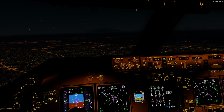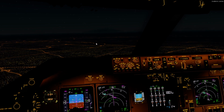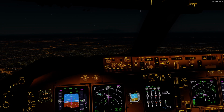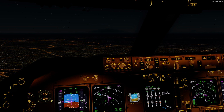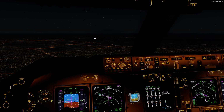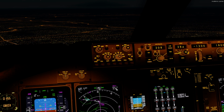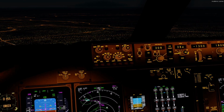Okay, but we are looking good now. The green arc is far away from waypoint Capit, so that's good. And waypoint Capit is pretty much on the 10-mile range ring, which means that now we are 20 miles out.